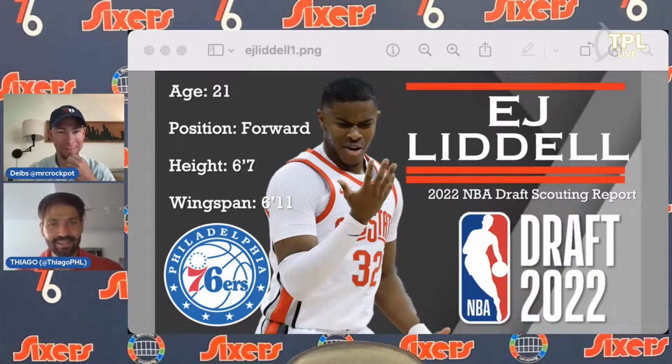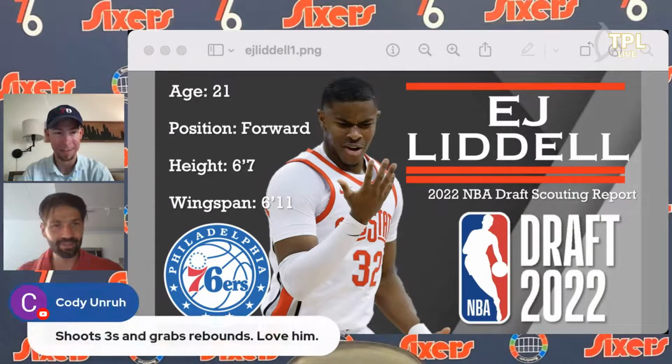Liddell's a guy that's getting a ton of Sixers draft buzz. I think some of it came from the fact that he had a very good game with Villanova, and a lot of people got a chance to watch him up close and personal. There's a lot of interesting things about him that fit the Sixers roster. I am not as high on the fit as some folks are, but like we said, we can break it down and see where he lands. I think, for what the Sixers can look for, perhaps a plug and play right away, he's definitely that guy for sure.